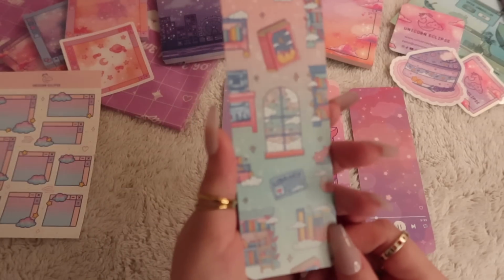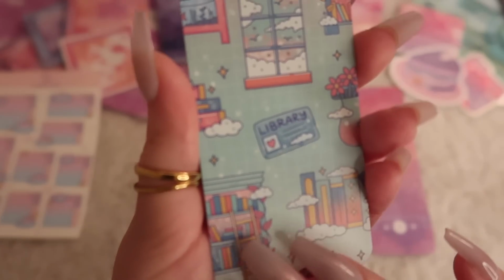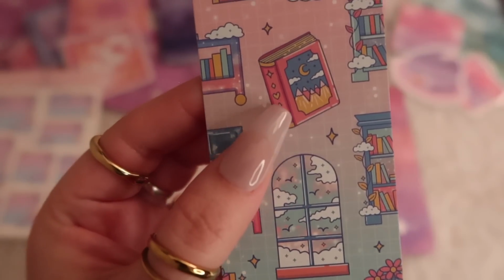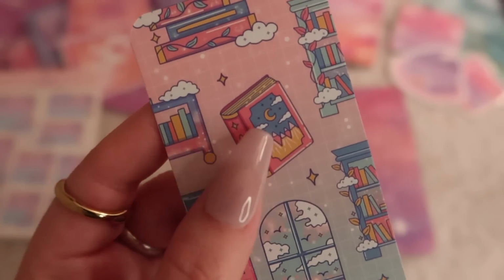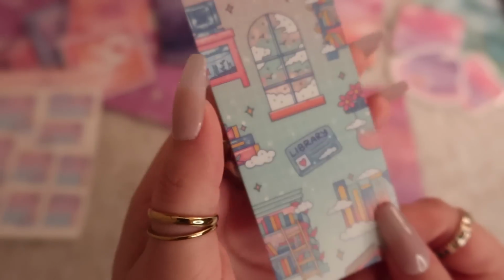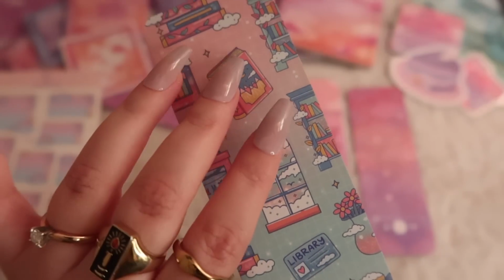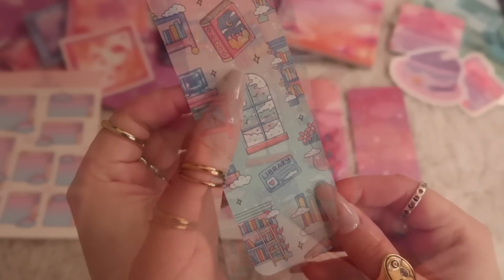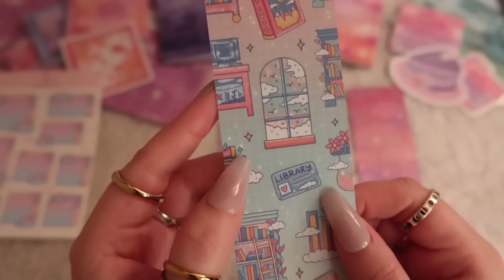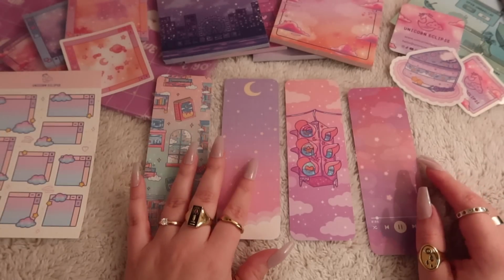And this one is cute because it's a library and they have little books. I liked that because it's very reader oriented. Adorable. I love the library. It's my favorite. Yeah, it's so cute. So delightful.